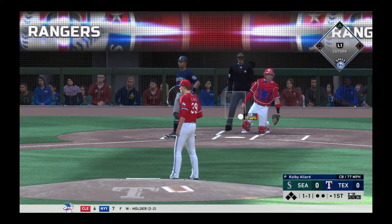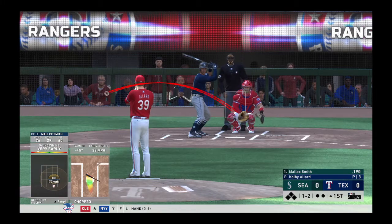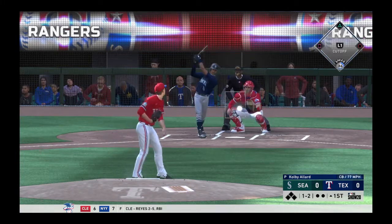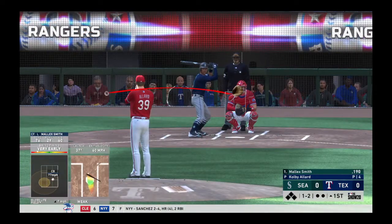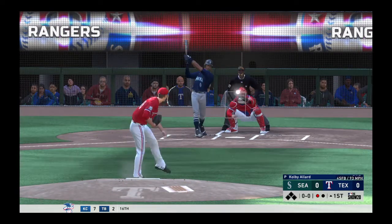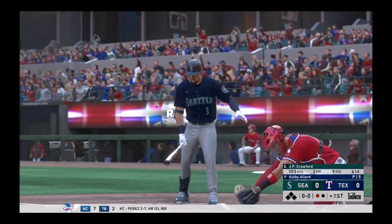Rolled slowly down the first baseline. Looked like he was cheating a heater right there, a little bit too far out in front. Got to find a way to keep his hands back. And he popped him up back into foul territory behind first, and that's going to land foul. And a good pitch there as this is swung on and missed for the first out of the ball game.